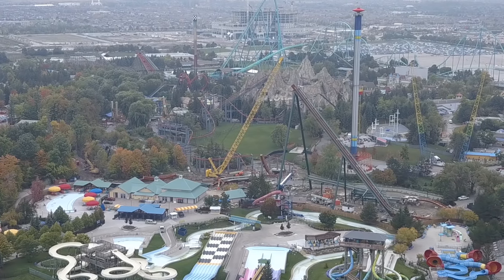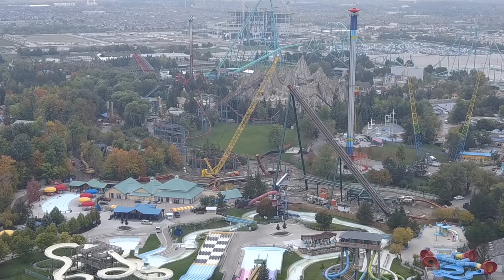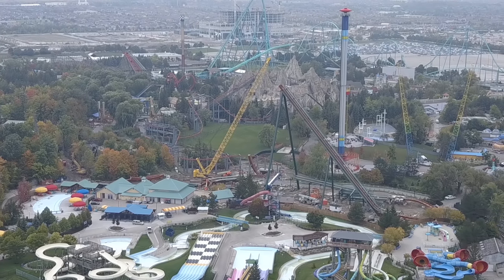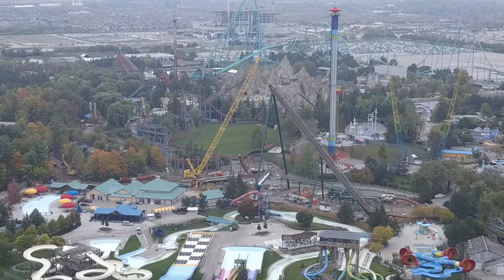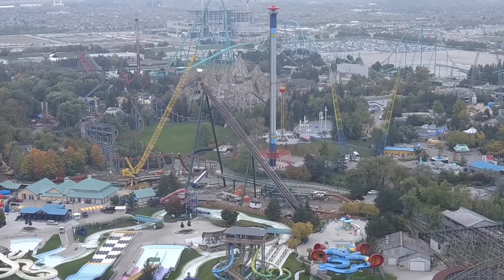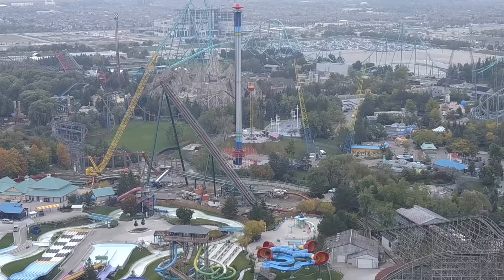So very interesting altogether. Hopefully you guys really enjoyed the footage of Yukon Striker. And hopefully you guys like this new method of doing the construction updates. So mixing Carowinds and Canada's Wonderland and almost having it be a race to see who can finish first. I'm definitely going to be doing it this way from now on.